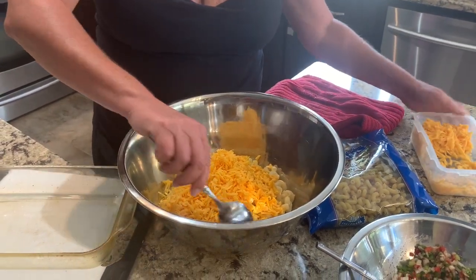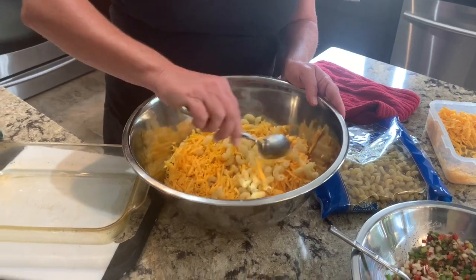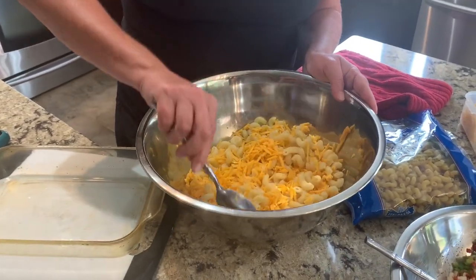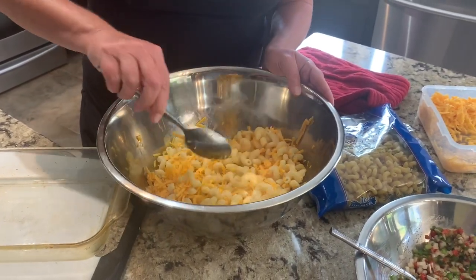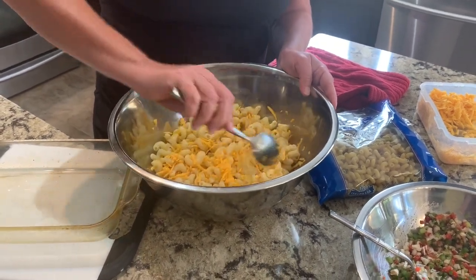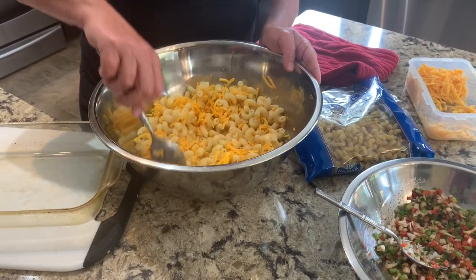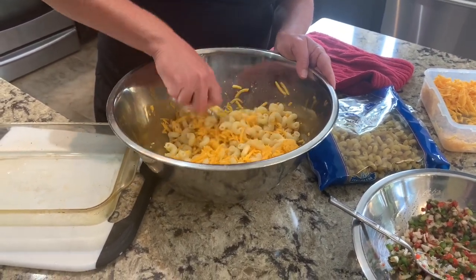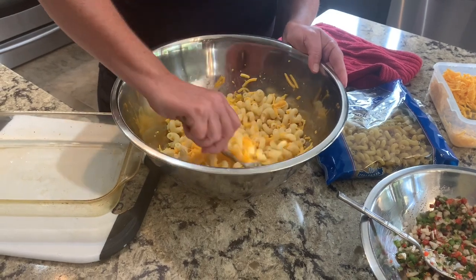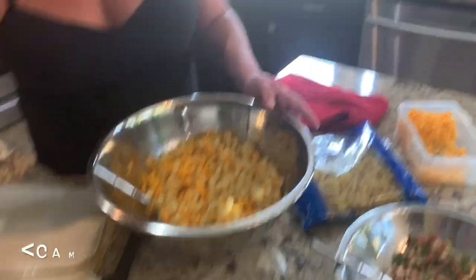That should be good. So you might say at this point we're basically doing 1-to-1 cheese and pasta. And there ain't nothing wrong with that. So if you're watching this and you've been to the Caribbean, have you tried macaroni pie before, or a similar version? And if so, did you enjoy it? Did you have it at a fish fry? We're going to add in our milk now.